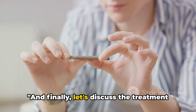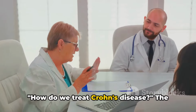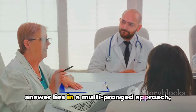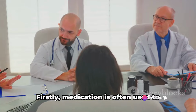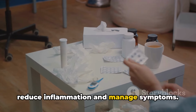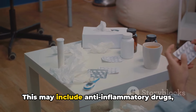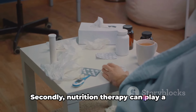And finally, let's discuss the treatment options available. How do we treat Crohn's disease? The answer lies in a multi-pronged approach, tailored to each individual's needs. Firstly, medication is often used to reduce inflammation and manage symptoms. This may include anti-inflammatory drugs, immune system suppressors, or antibiotics.